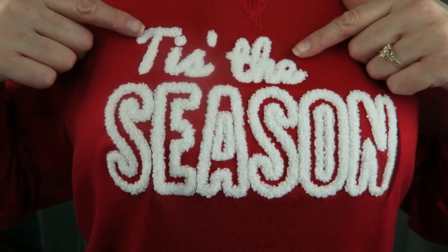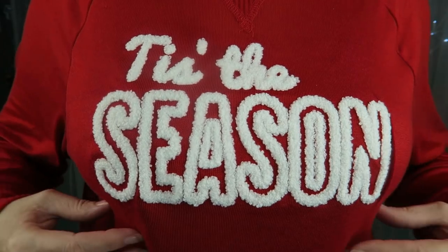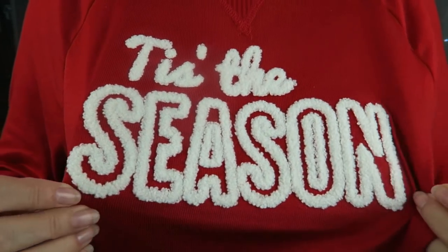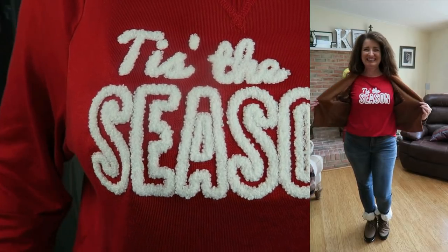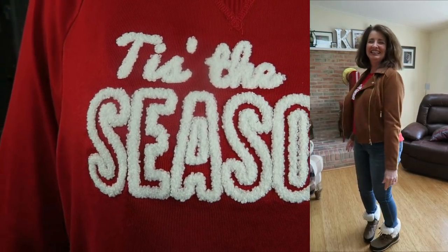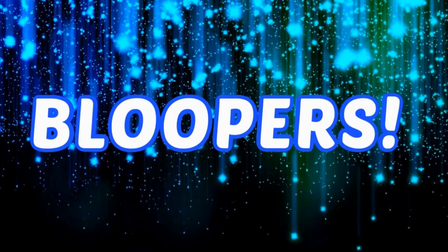Here's a close-up of the embroidery on the top that I've been wearing. It says 'Tis the Season, and it has this raised embroidery that is soft and fluffy. And full disclosure, I would absolutely wear this pajama top with a pair of jeans and boots as an outfit.